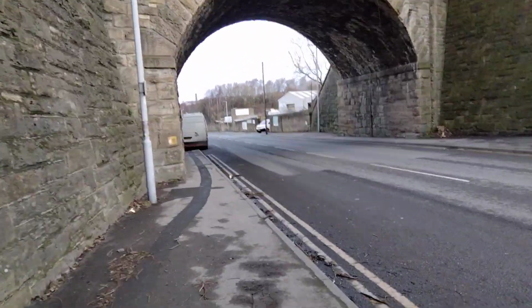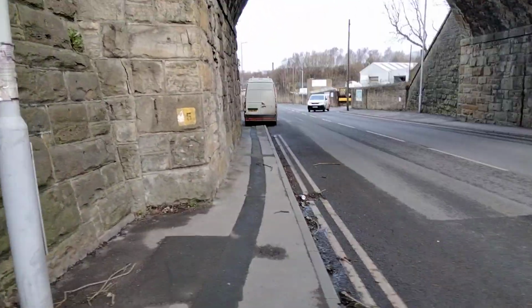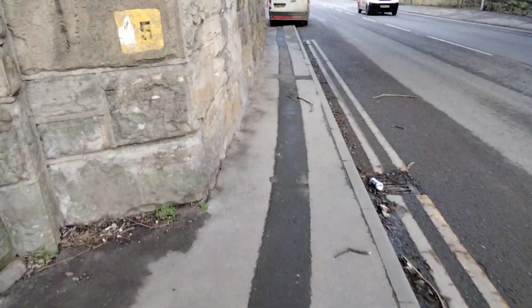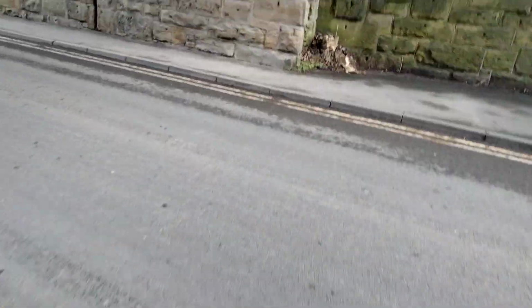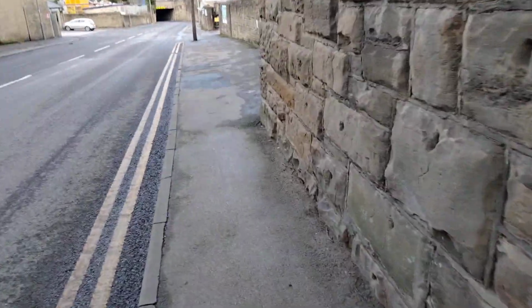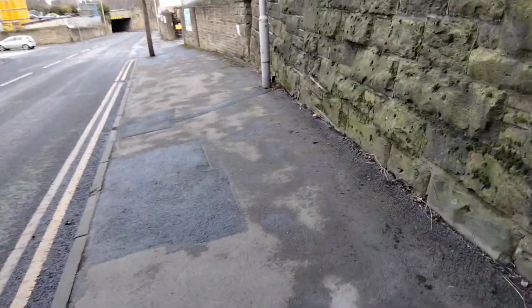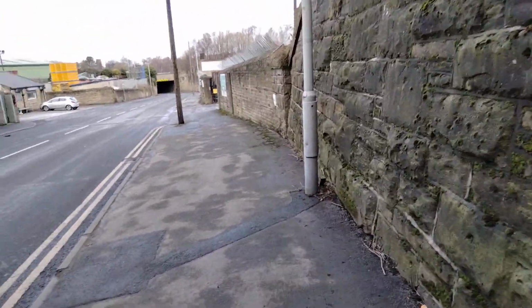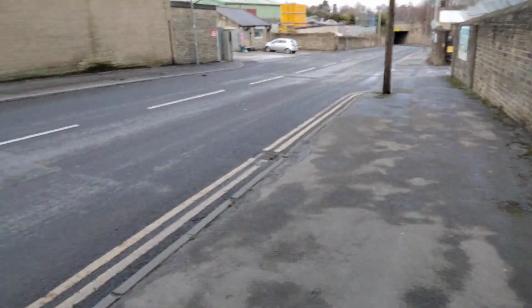I'll just take you under it and we'll film the other side if we can. See the bridge on the Bradford to Leeds line just there as well. They're very close to each other at this point. We're not far from the junction at Laisterdyke.